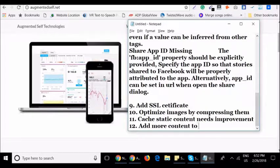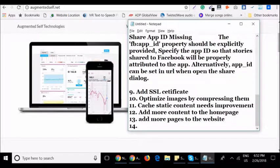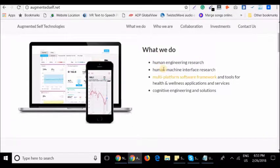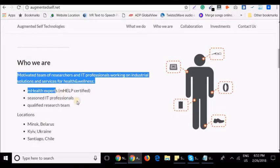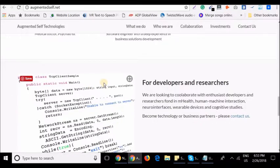Add more content to the home page, and I would also say add more pages to the website. And I would also recommend adding a blog, because content is king. You definitely need to provide people with a lot of content about the business, and that's really helpful. So okay, no issues. So these are the guys.